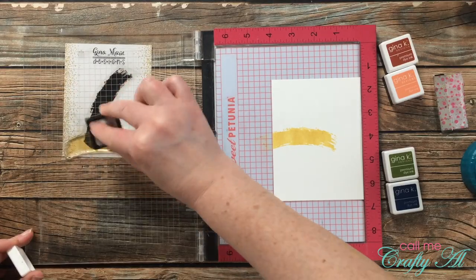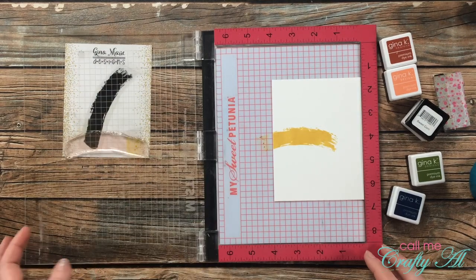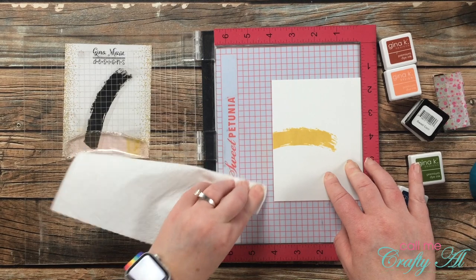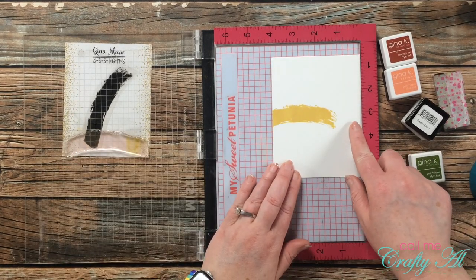Once I had stamped it twice, I brought in a little piece of paper towel and wiped off the mouse pad on my MISTI before cleaning off the stamp. This is just so I don't get my fingers in that excess ink and transfer it onto my project later.